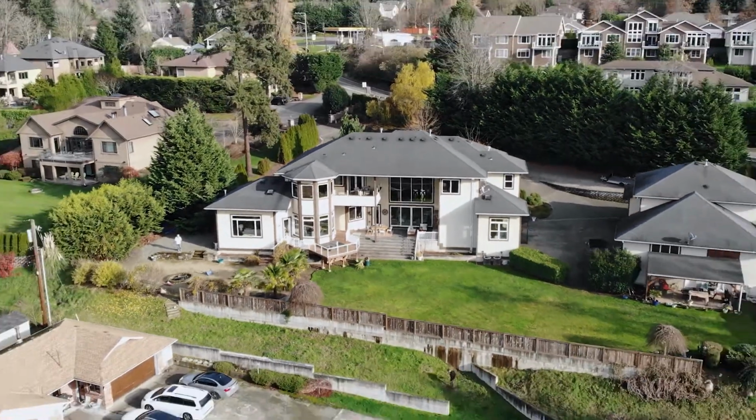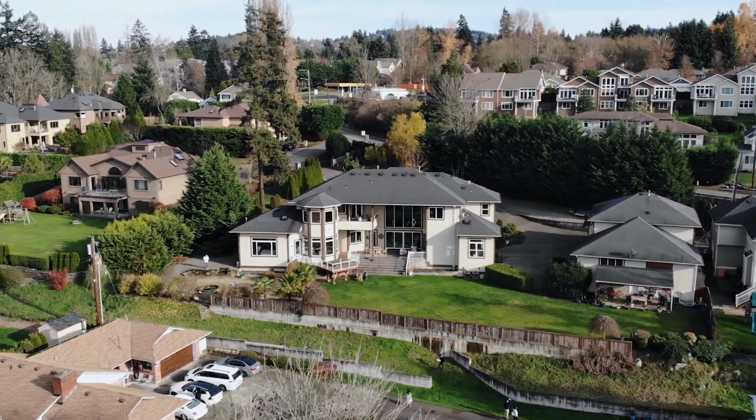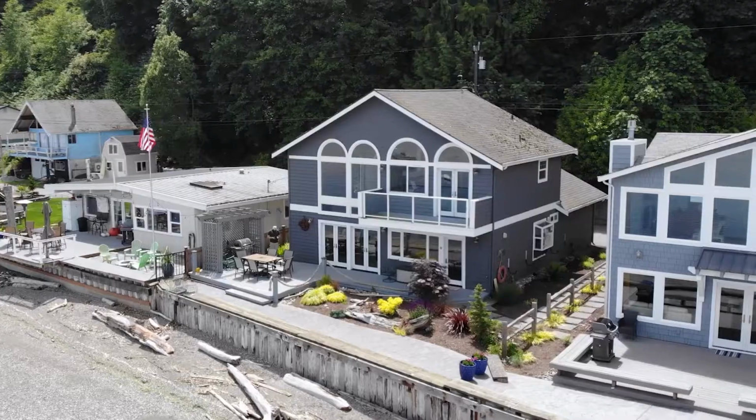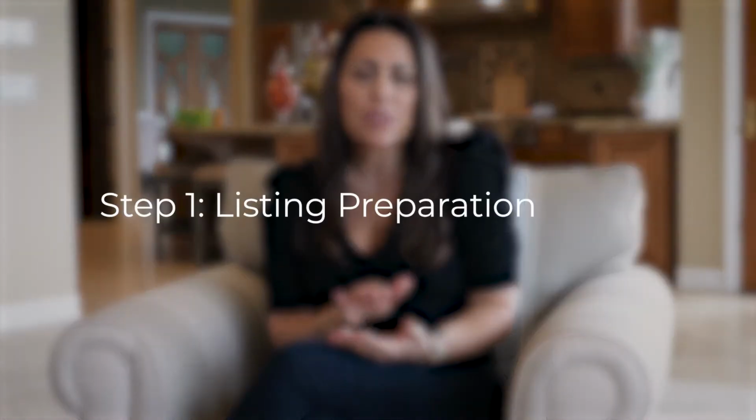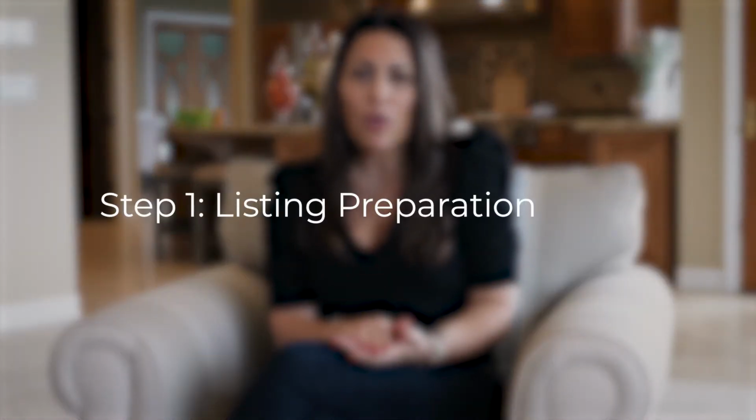Working with a full service agent such as myself is the very best way to have a plan in place and execute on that plan to bring your home to market and have people really love what we're bringing to them. The first thing that I'm going to do is come into your home, take a good look around, and make some recommendations to you.